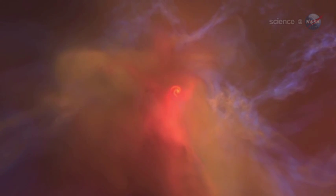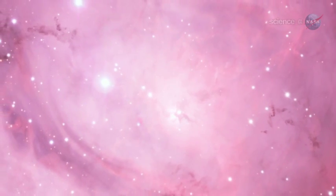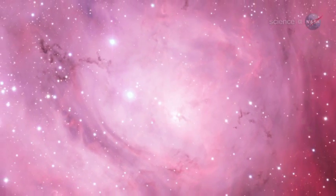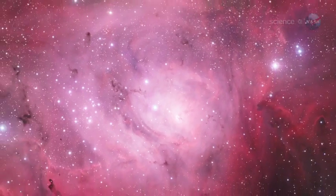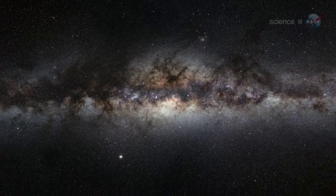However, it is not an open and shut case. The research team cautions that processes unrelated to planets might give rise to these structures. Until more evidence is collected, or until the planets themselves are detected, they can't be certain. One thing is for sure. The Milky Way is still full of surprises.